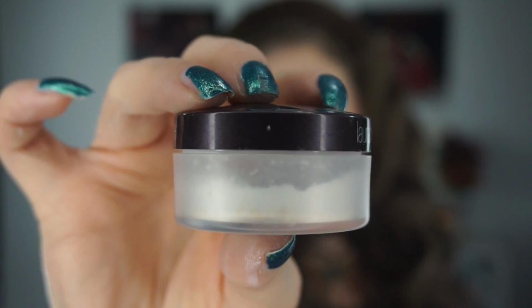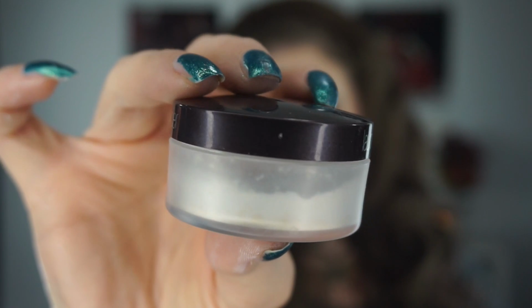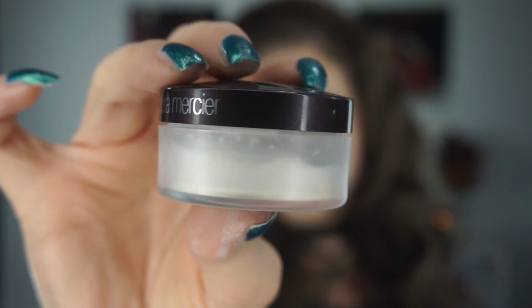So I've also made good progress with this. I use this a lot. This is a setting powder that I repurposed in this Laura Mercier jar. I still have this. I haven't put any more from the packet into the container, but I feel like I can almost do that now. Dump the rest of the little packet in here.